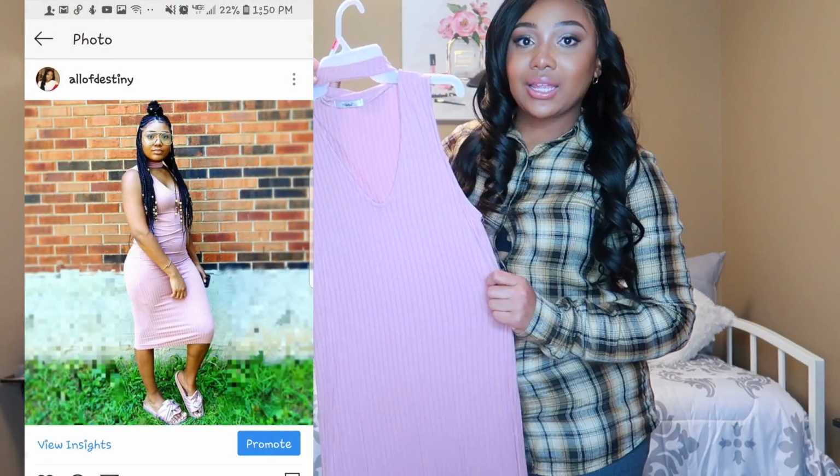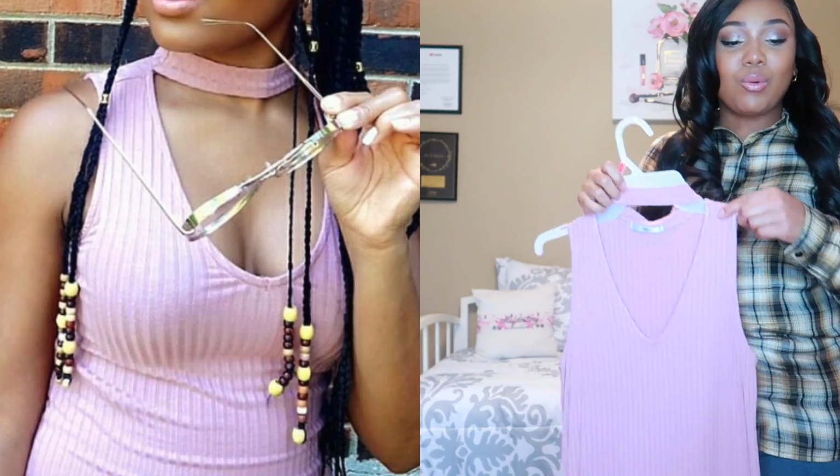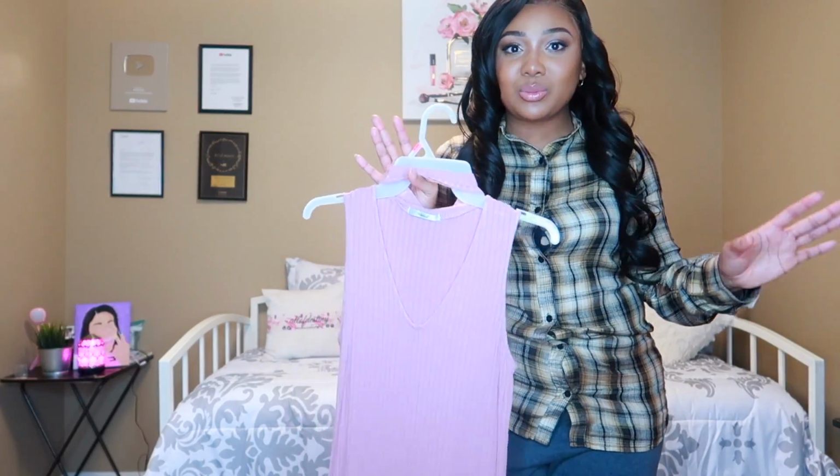This is just from Papaya. It used to be a store at the mall in Memphis, either one or Oakwood. I don't remember, but it does have the little cutout portion right here. I won't try on anything that I can't fit. If I'm trying to sell it, I don't want to stretch it out, risk popping anything.